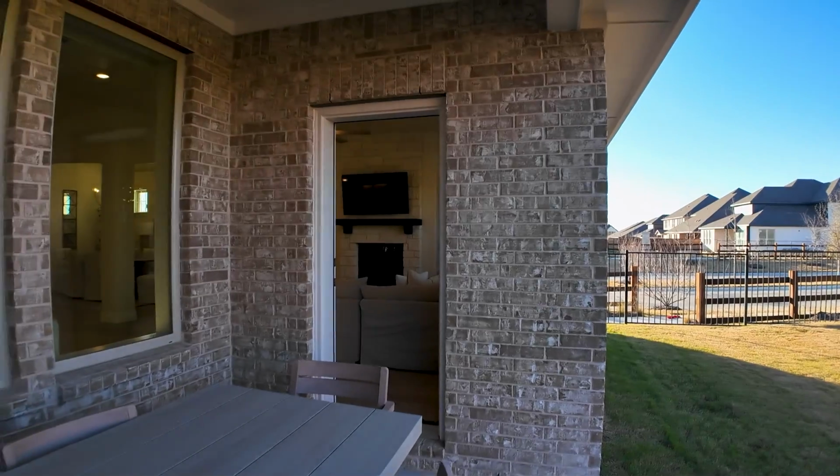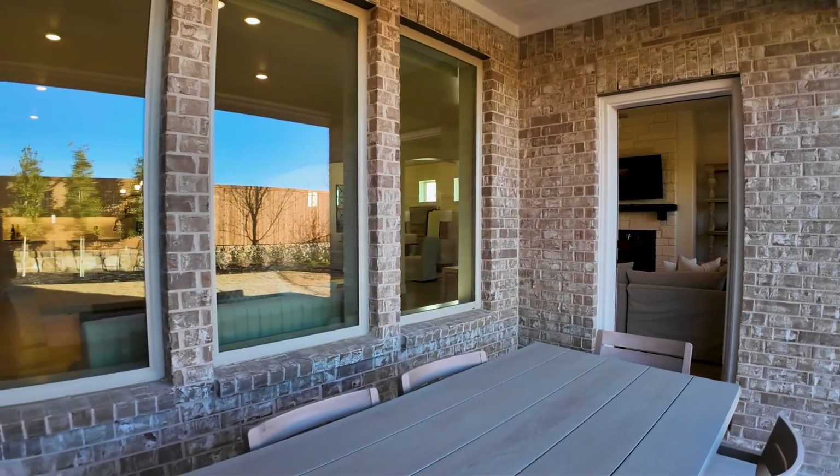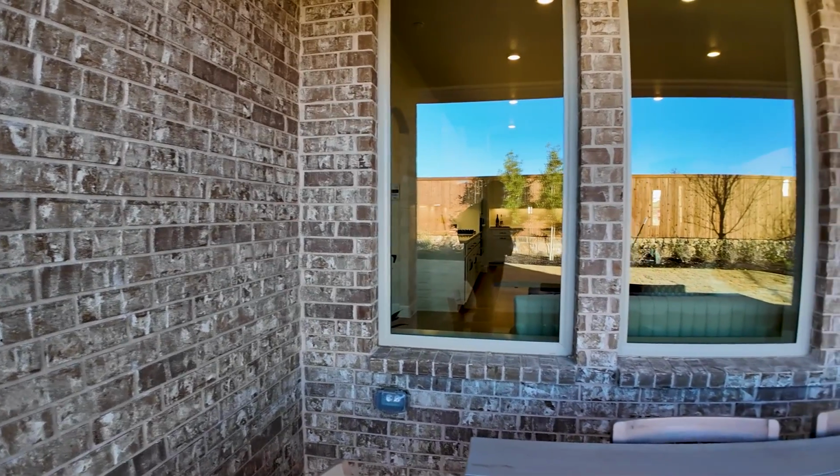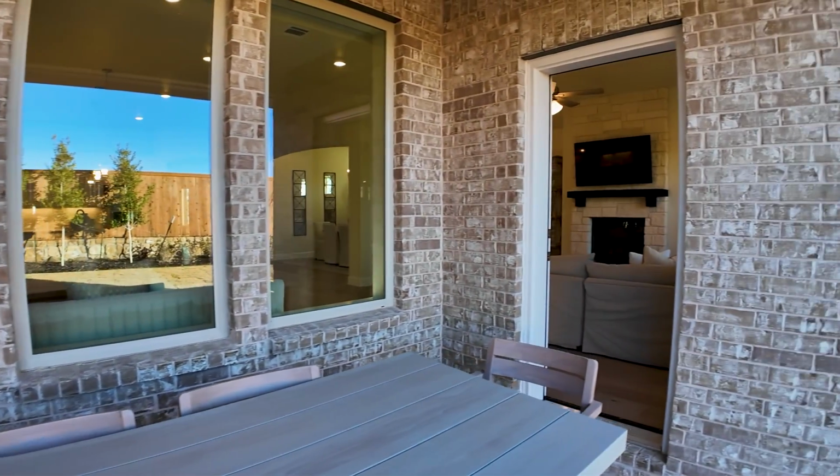You've got your covered patio. Put a nice table out here. Probably hang a TV out here if you wanted to, but in a home site like this, you could absolutely do anything you want to that backyard. If you want to put a pool in, a lot of people are doing the artificial turf, little putting area. You could do that here as well. Let me lock that up for the builder, but I love this space, guys.